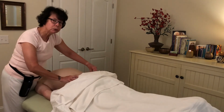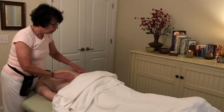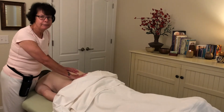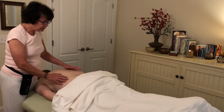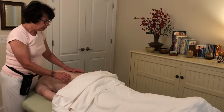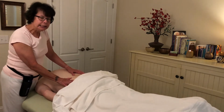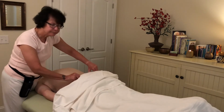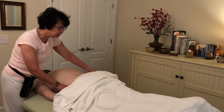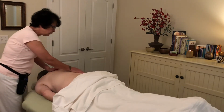Now, one thing to really remember is that you don't want to go underneath the draping ever. Sometimes the draping will move, or sometimes you'll realize you want to work a little bit further in. Instead of going under the draping, just move it back. It feels less invasive for the person, and just safer.